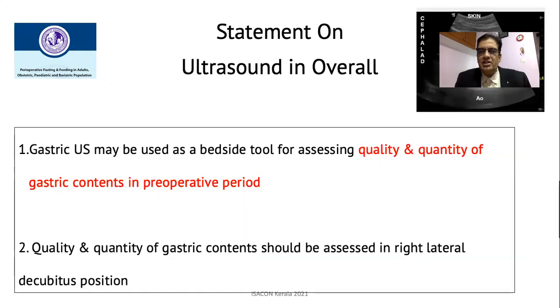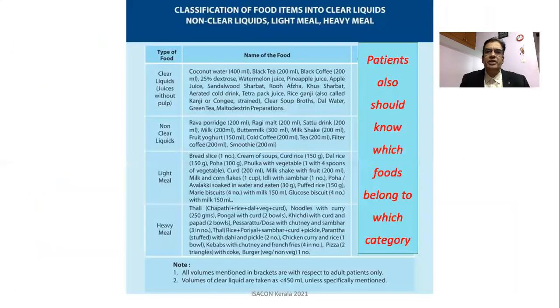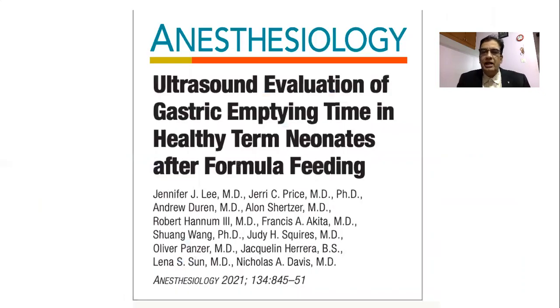And because ultrasound has come a big way, we also made a statement on ultrasound, but we didn't have that many studies to give a sound recommendation. But we did talk about gastric ultrasound being an important bedside tool for assessing the quality and quantity of gastric contents in the preoperative period. In fact, we prepared a nice chart of examples of clear liquids, non-clear liquids, light meal and heavy meal in Indian conditions, with the help of a nutritionist and a survey conducted across India. The advantage is you can use it as a ready reckoner, and even the patients and attendants can see which diet is locally available and can be used.